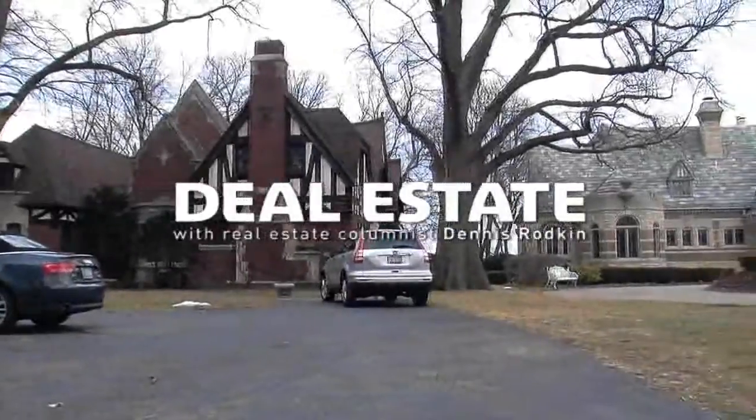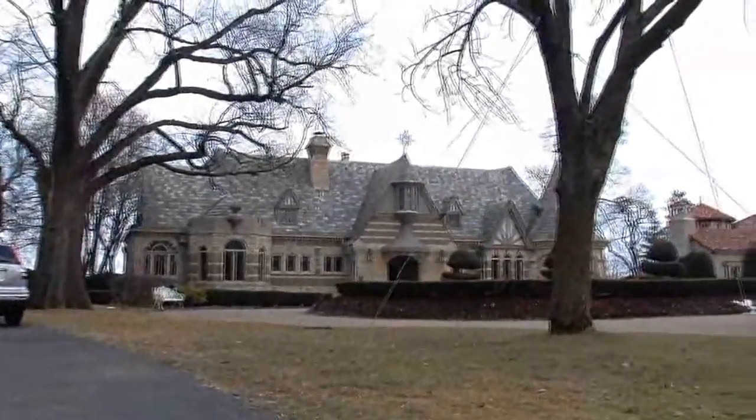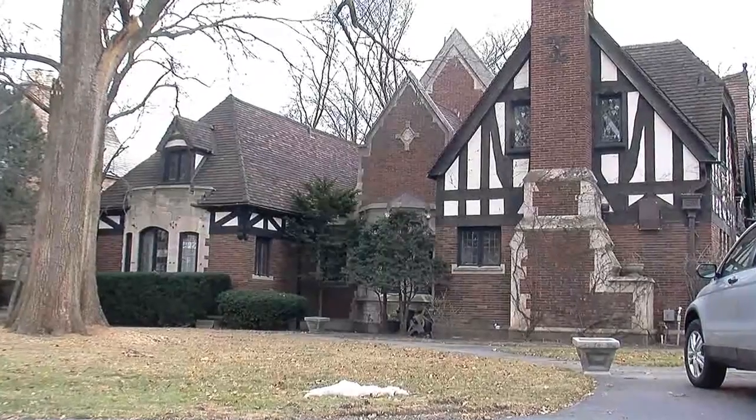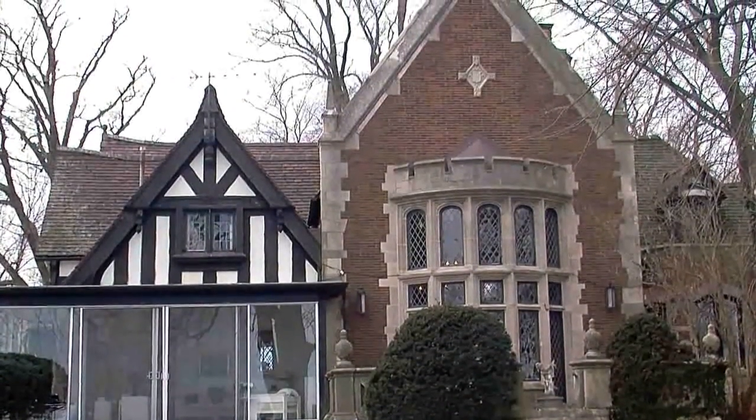On the lakefront in Winnetka in the late 1920s, a family built a compound of 3 houses in a row that people call the fairy tale houses. This one, which we're going into, was done in an English style, and you'll see some of the great castle-like details inside when we go in.